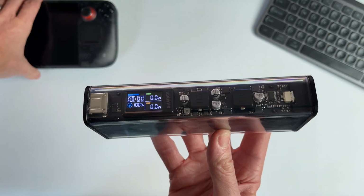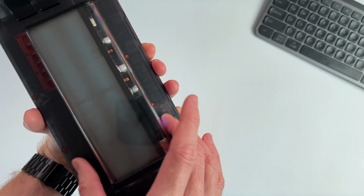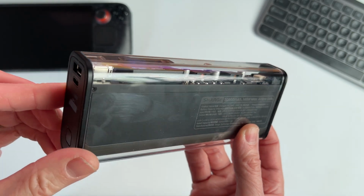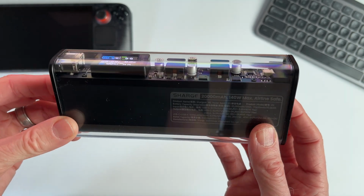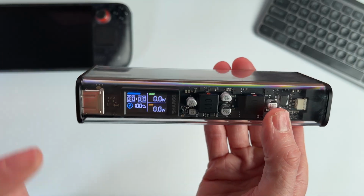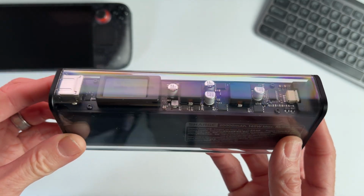It's a good size as well, so if you want to mount it to the back of the deck, it'll fit perfectly fine on the back there. Again, I really liked the look of this one, and because of the size, I thought it matched up very well with the Steam Deck, and the fact that it has this LCD on there is really helpful. You know, this removes that battery anxiety.